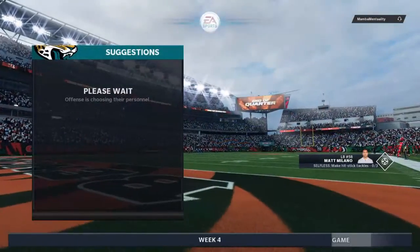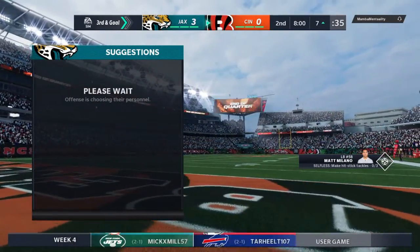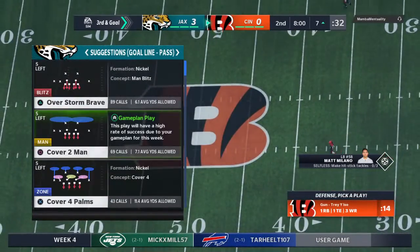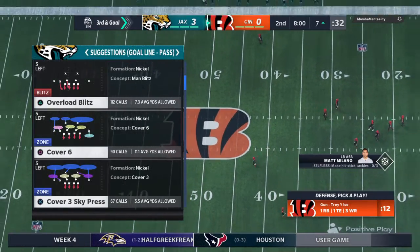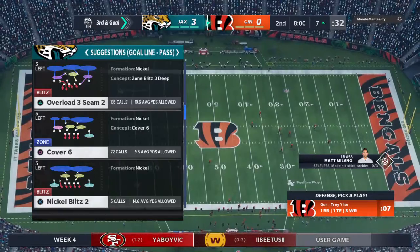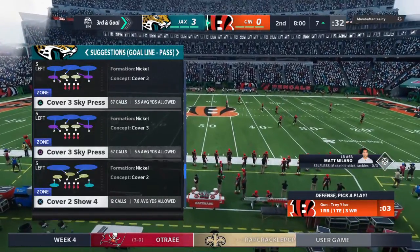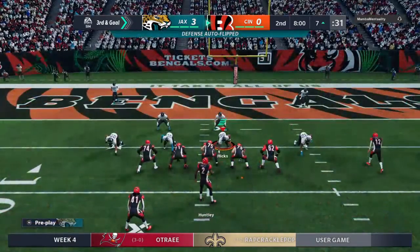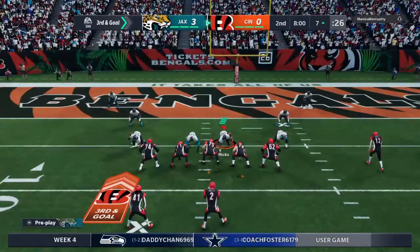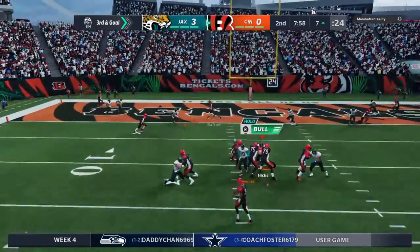3-0 after 1 on EA Sports. With the score, Jaguars 3, Bengals 0. Third and goal now, mere inches from pay dirt. Now this time he'll look to throw.